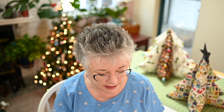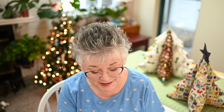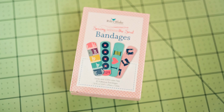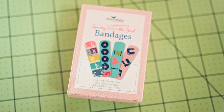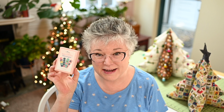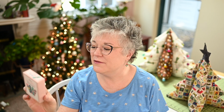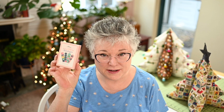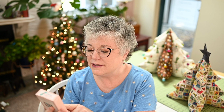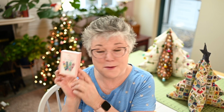items that are helpful for those of us who sew and quilt, but may not necessarily be a specific sewing or quilting item. And this is one of those things. These are very cute. These are Riley Blake Band-Aids, and if you sew and quilt, you wind up sticking and cutting and doing all kinds of things to your hands, purely by accident, of course, but late night sewing can often lead to minor injuries, and these really cute sewing and quilting themed Band-Aids are adorable.